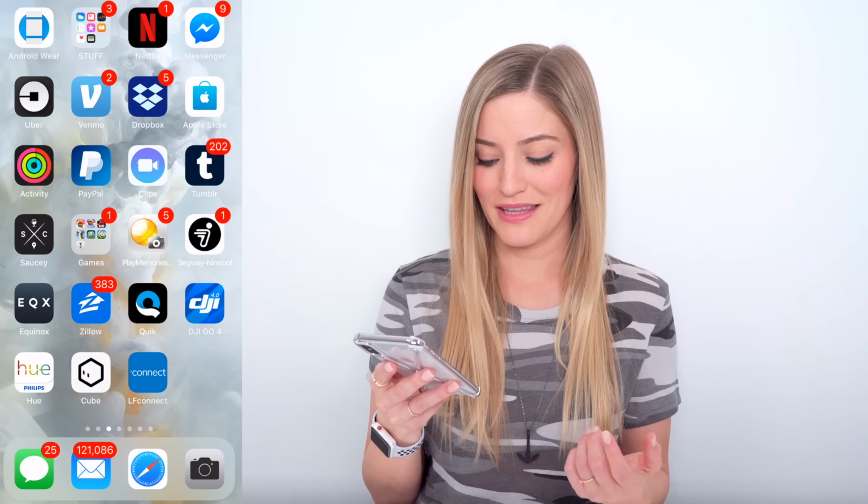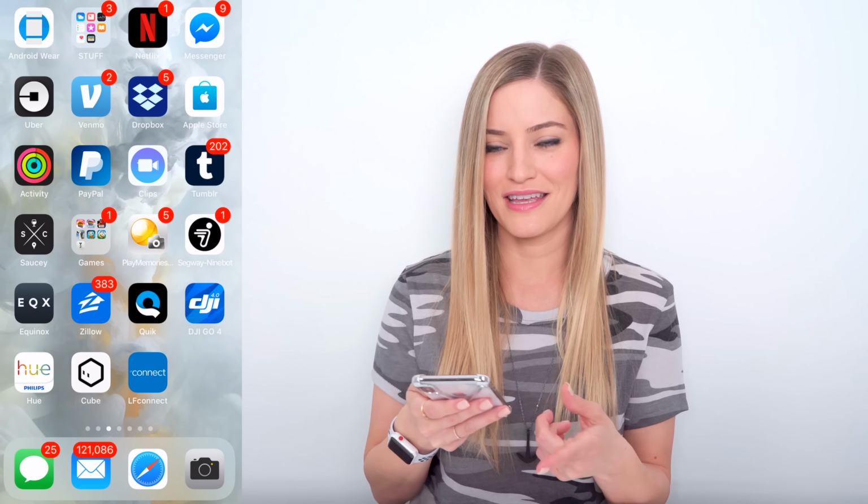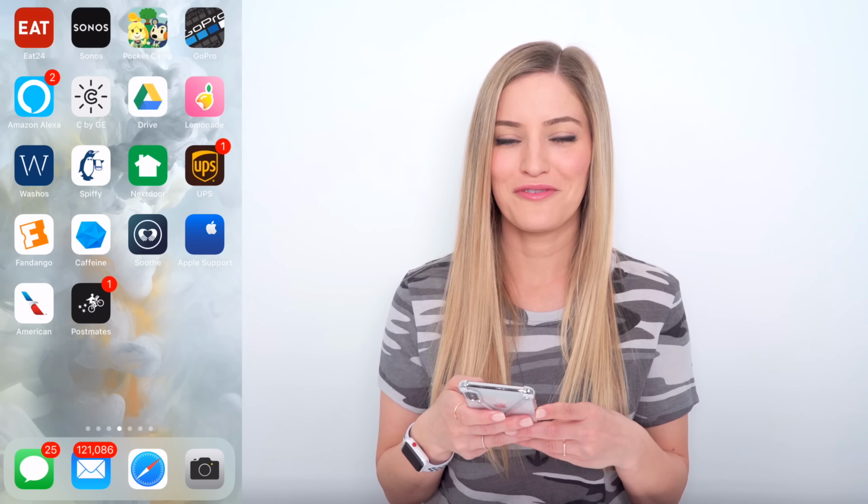Philips Hue, controlling my lights. Cube, that's a period app, so that's a thing. LF Connect, that's an app that I can scan the QR code on a treadmill and then it syncs to my phone to let me know how fit I am attempting to get. 824, that's what I use to get food delivered to my house. Sonos for listening to music.